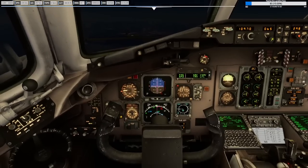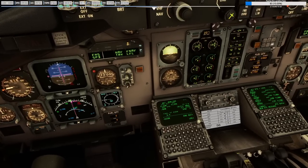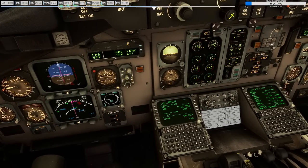But have a look at that arrival fuel there. Down to 3.4. 3.2 is our diversion fuel. So yeah, we are definitely burning a little bit more than we should.